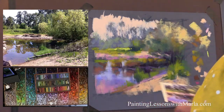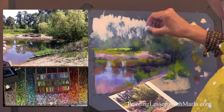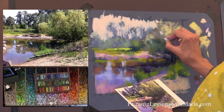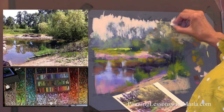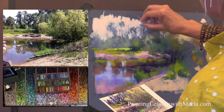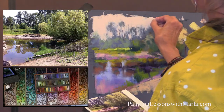I'm going to come and do that rather than have a dark behind this tree. But I am going to come in. There's a couple spots that could be good to get some sky in. So changing it up a little. I'm gonna just clean this up so I can see it better.